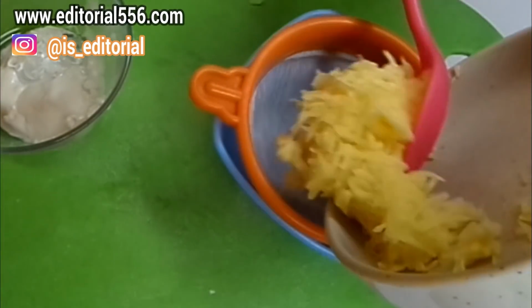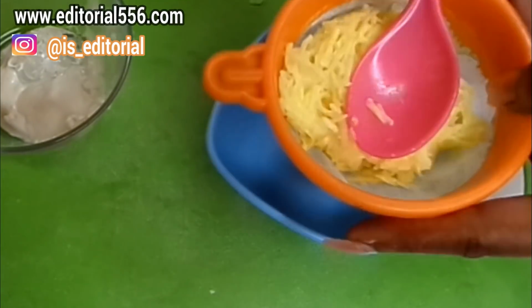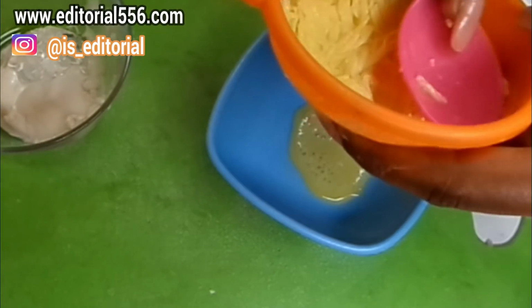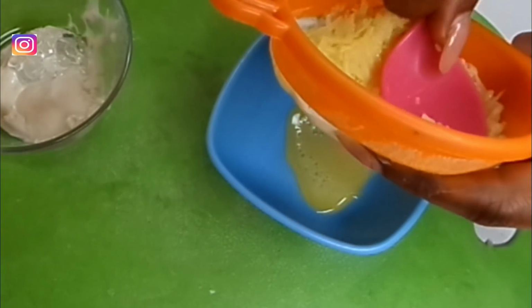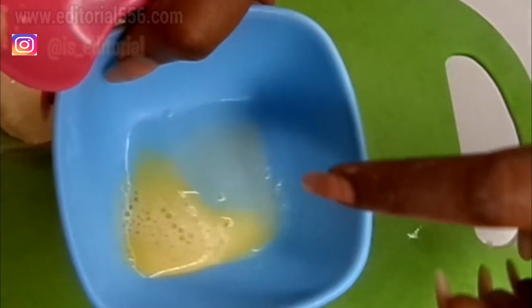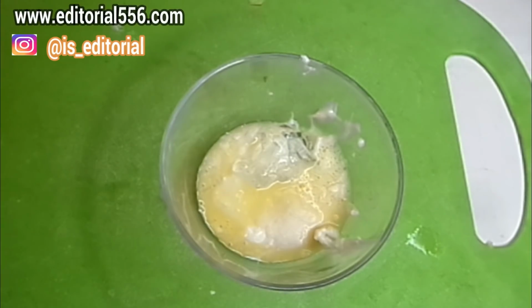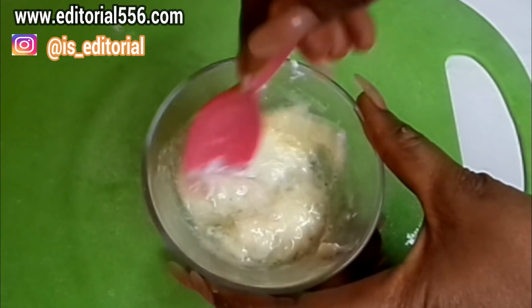Okay, all right, so now you just have to squeeze out the juice of the potato. This potato is really fresh. And you're going to see some starch, so you have to shake it before you turn that into it. Okay, so after that is done, then you can stir it all up.